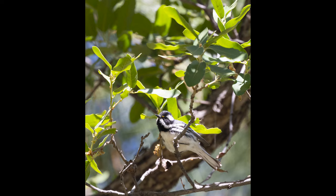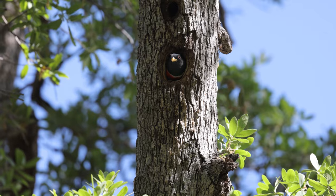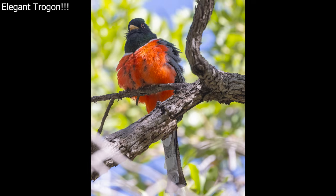Success. We were just walking this trail. I was shooting a black-throated gray warbler, which was fantastic. And then all of a sudden we heard the trogon call. It popped its head out and I filmed it, and then I shot it in the face. And I just don't think I could be happier.